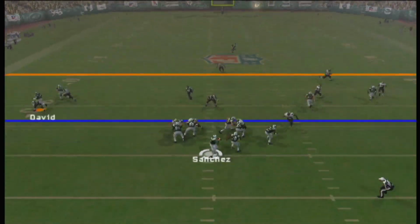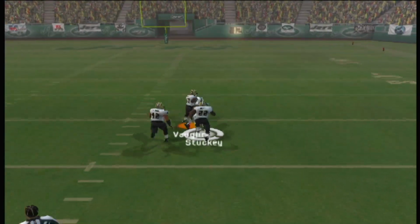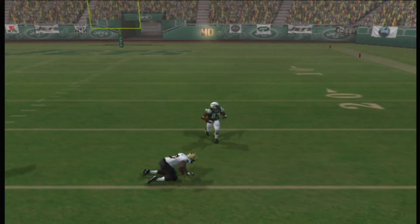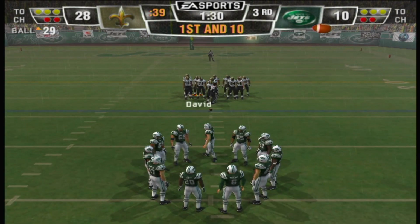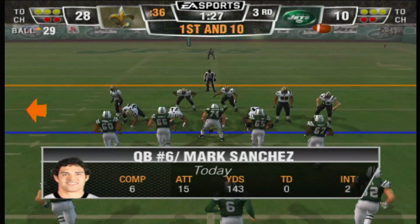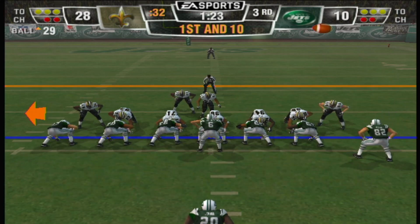Six DBs in the lineup. Has a man deep. Here's the throw. Pass is complete. They go deep on the man coverage. And he's off. If you want to know why defensive coordinators don't blitz all the time, there you see it. You try and bring the pressure, but you end up in one-on-one coverage on the outside, and this receiver is just too fast. Ace backfield this time.